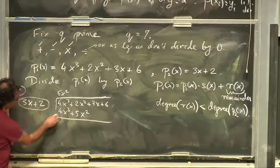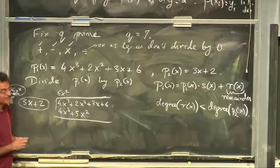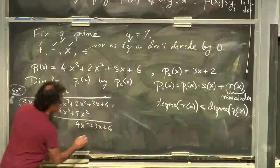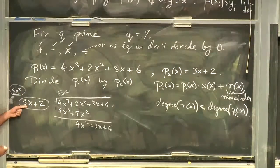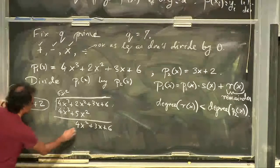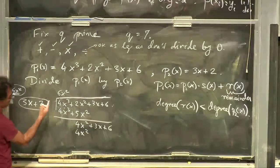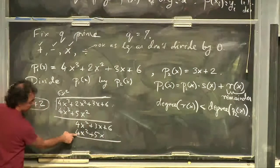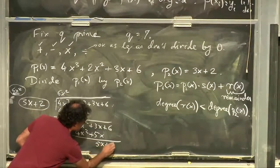We do a subtraction, so this thing cancels. And then we get 2 minus 5 is 4. So 4x squared plus 3x plus 6, okay, that's a coincidence. But now what should we multiply it by? 6 times x, right? Because we want an x squared, so we multiply this by 6 times x. So we get 4x squared plus 6 times 2 is 5x. So now we subtract. We get rid of the x squared term. We get 3 minus 5 is 5. So we get 5x plus 6.